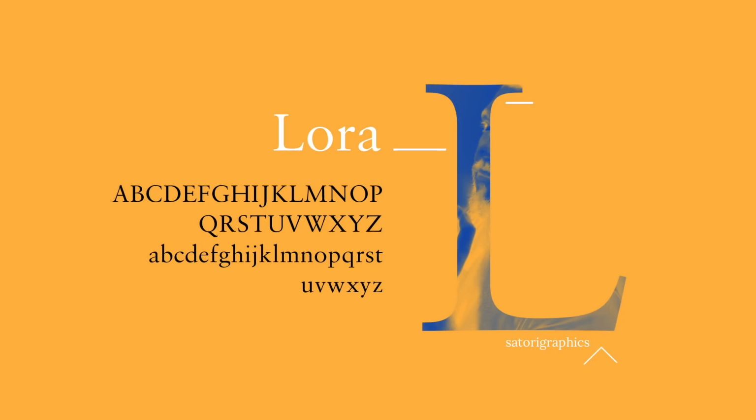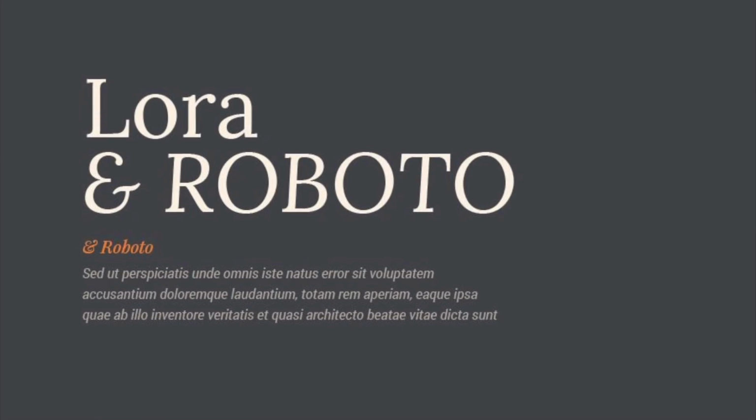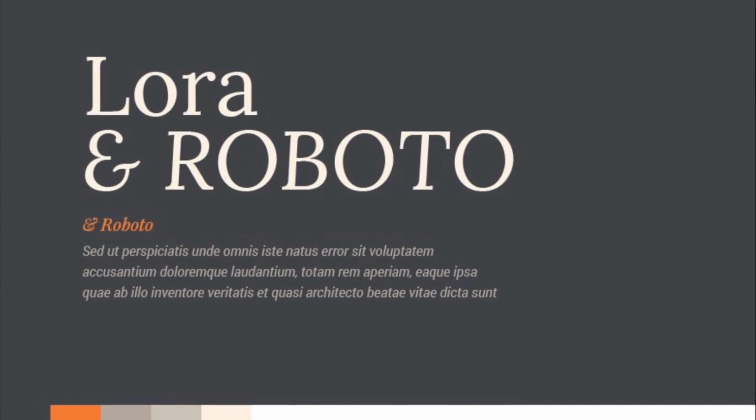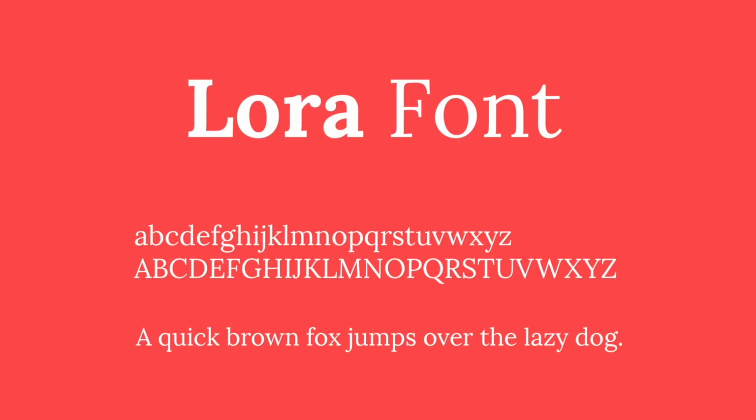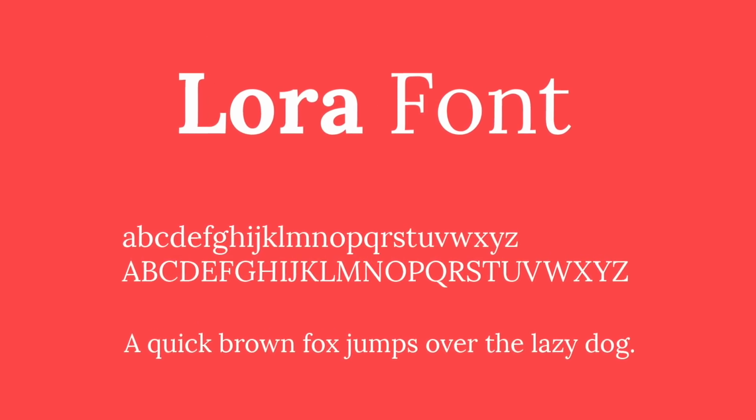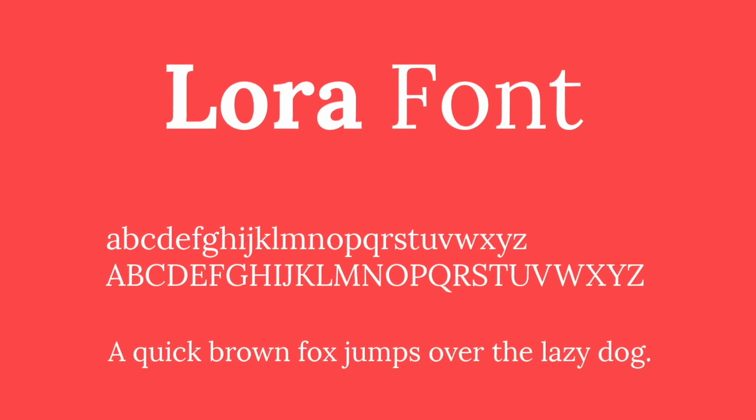The second to last font that you need to be using is another serif font, Lora. Lora has a nice marriage between cursive serif and a linear serif, something that has been carried out very well indeed. It's a great creative font that would be very useful in the business world.